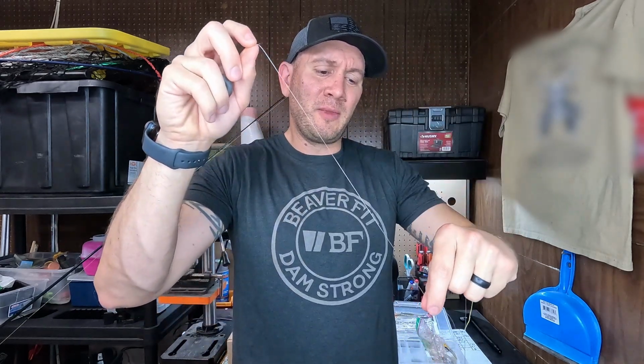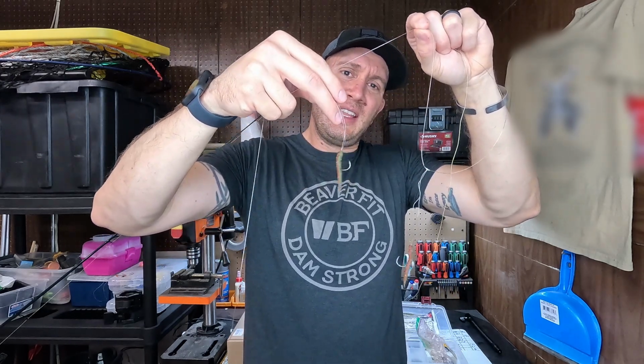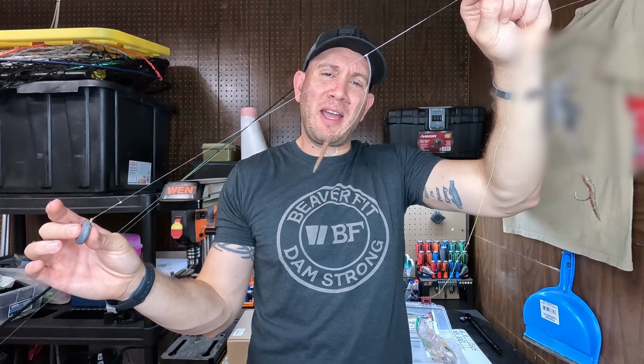Starting from the bottom up, I'm going to start with where I'm going to attach my weight, and I'm just going to do a double overhand knot. From there, I'm going to go up about a foot, and I'm going to tie my dropper knot in there. I like to have my dropper have about 3 to 4 inches of play in it, like this one does. That way, as this thing's sitting on the bottom and I've got my line tight, it still has play, like you can see it go back and forth. So the waves will move that around and make that bait look real.